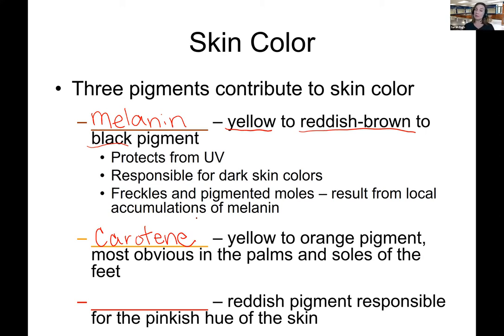So when you eat foods that are rich in beta carotene, right, sweet potatoes, squash, carrots, anything that's orange in color, then you will accumulate more carotene in your body, which is an orange pigment. And so if you eat a lot of carrots, you might notice that your palms have a little more orange tint to them.